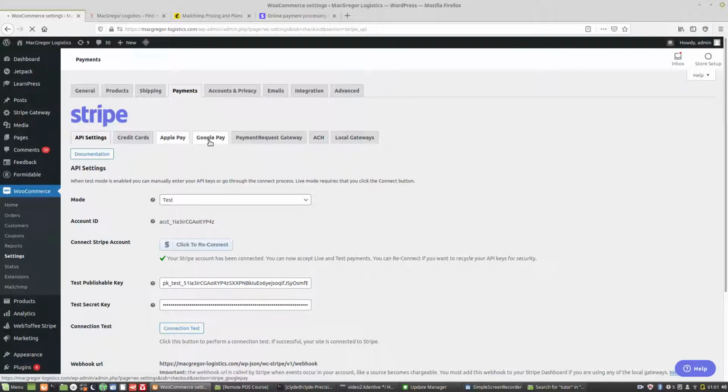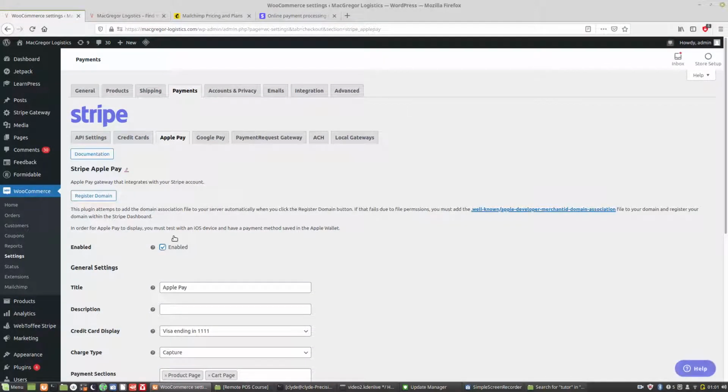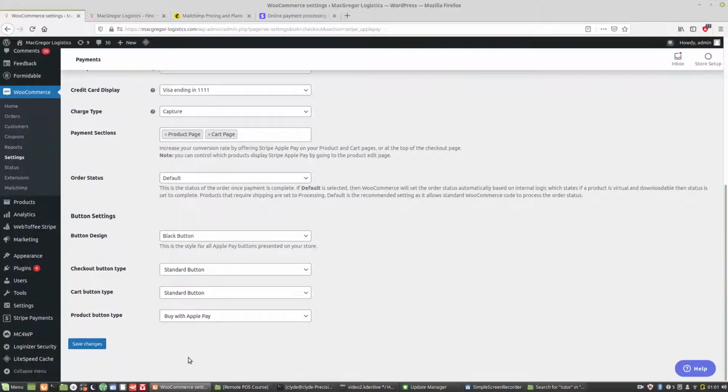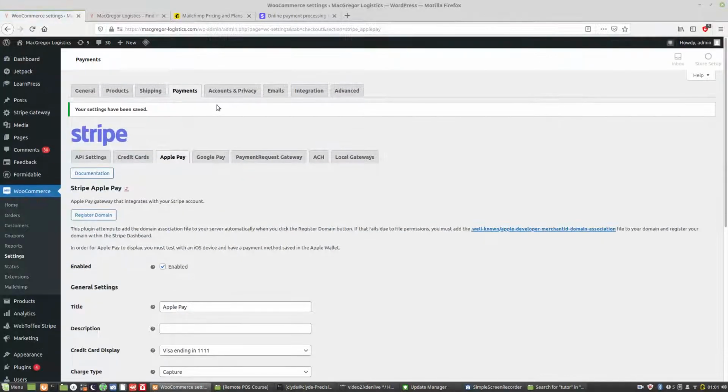Up here are your main menu options. We're under payments now. And as you see, it's much like a file folder or a recipe file folder. There are different tabs. And as you open them, they show you different functionality. You've got general, products, shipping, accounts and privacy, emails, integration, and advanced. We'll look at general.